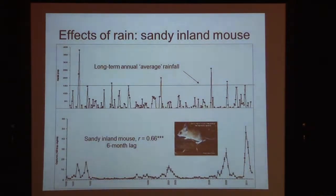If you line up the big rainfall events with the capture rate of the mouse in the bottom, the sandy inland mouse, all you've got to do is shift the capture rate figures in the bottom by around 6 months, and you get a pretty good correlation. If you do a formal correlation, you find that there is a very good match between rainfall and, 6 months later, a dramatic increase in the numbers of the sandy inland mouse.